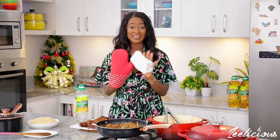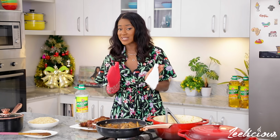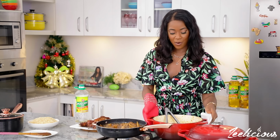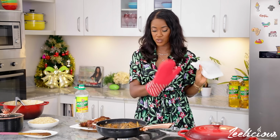Everything is coming together nicely. I am on a roll with this one. Christmas cooking requires you to bring out your multitasking skills. That's how you get things done really fast. So the chicken is frying now. I'm just going to take this pot off to the side. We still have the stock inside it. Really nice. I'm going to use it for the stew.